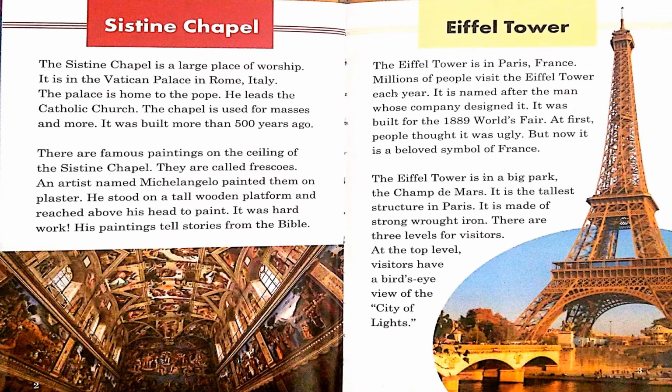The Eiffel Tower is in a big park, the Champ de Mars. It is the tallest structure in Paris. It is made of strong wrought iron. There are 3 levels for visitors. At the top level, visitors have a bird's eye view of the City of Lights.